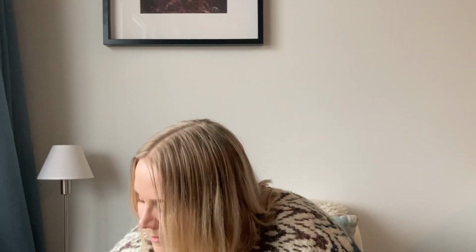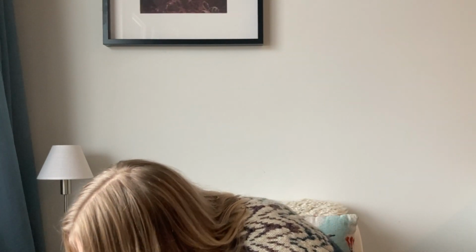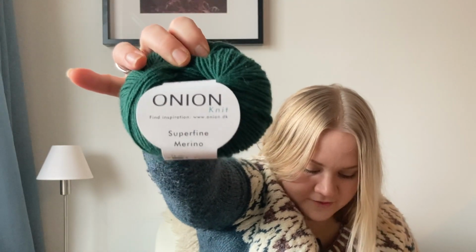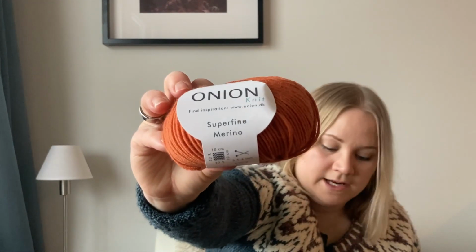My sister did give me a birthday gift, and she gave me a couple of balls. I have them here on the floor with me. She gave me a couple of balls of this green. It's very, very pretty green, and this orange, but I have no idea what I would do with them. I might make a hat for myself using this green because it's so cute. But I will figure it out later on. But those I got from my sister.